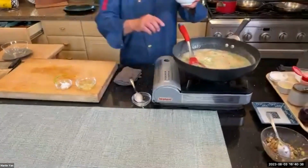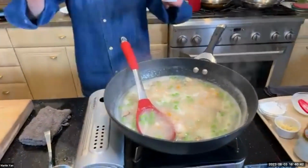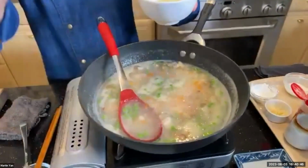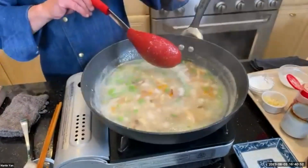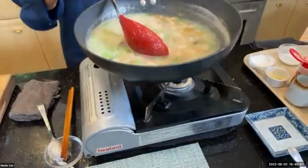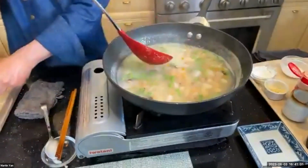When it's done, I beat up a little egg white. I beat up 3 egg whites. Now this is the trick. Did you turn off the heat? I turned the heat off now. Can you see that? I turned it off. So you turn it off this way.